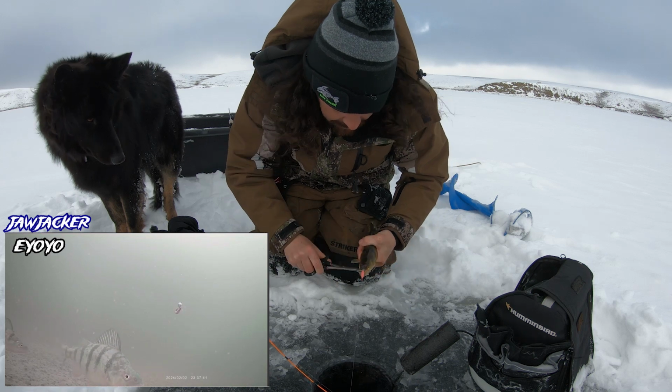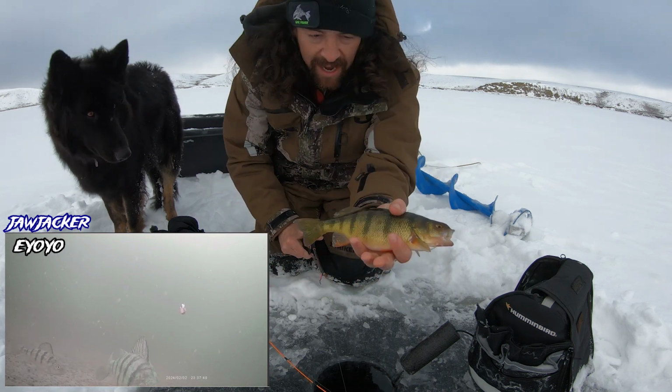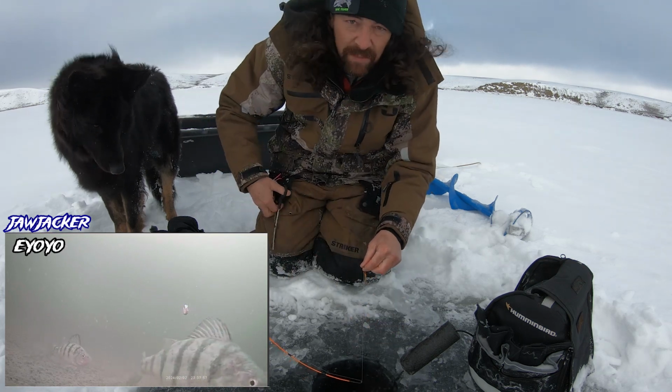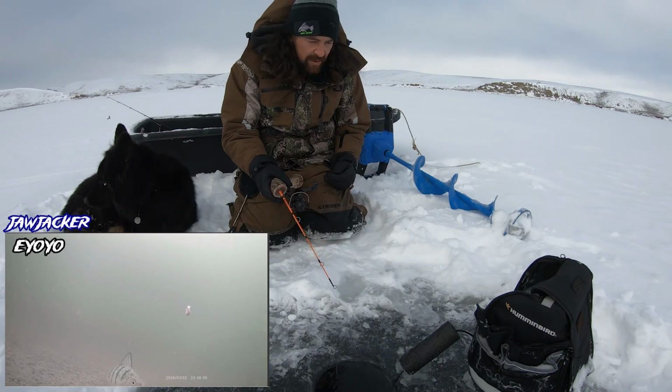But they're taking a little bit bigger hooks right now, which is a good thing. But I'm having a super hard time getting them off the bottom. They're not super aggressive, but they're getting hungry. We might be getting into a bite window right now. There, he just hit it. We're getting a lot of hits now.